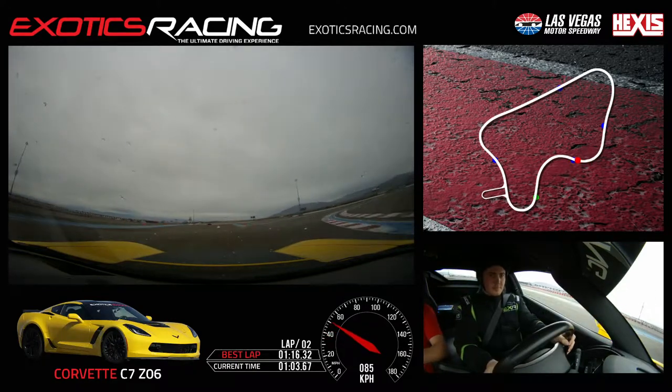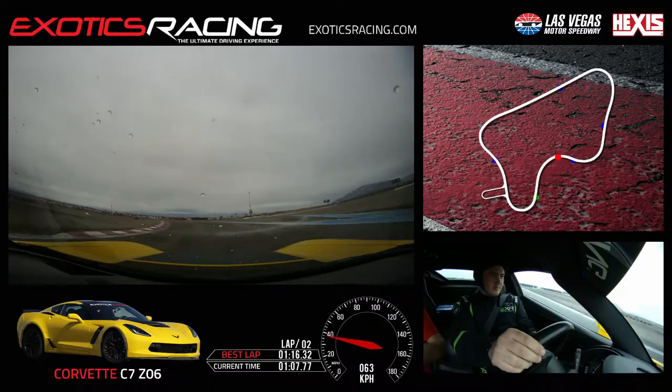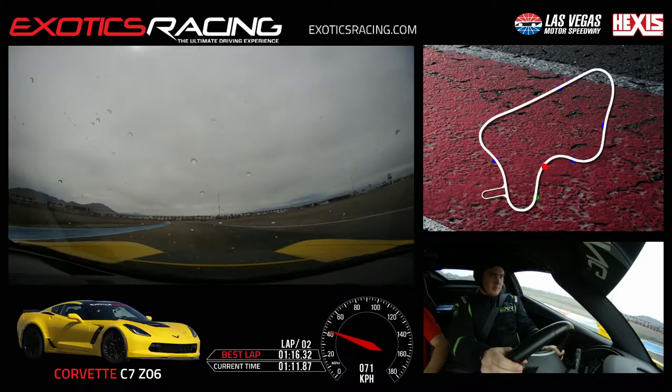Stay right. Little bit of brakes. Turn in. Balance the car. There you go. Release nice and smooth off. Unwind. Squeeze the throttle. Good. Squeeze more.